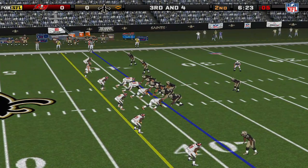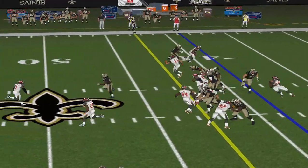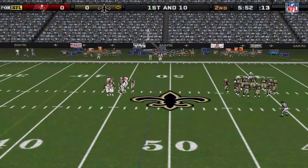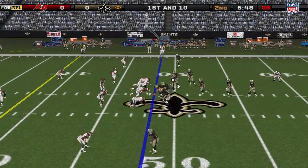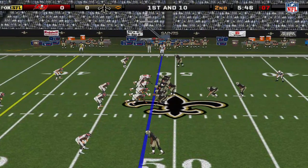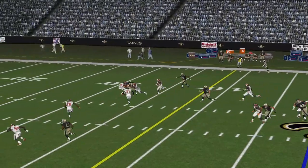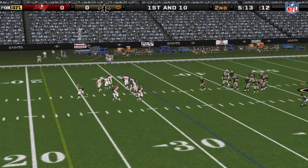The Bucs come out in a nickel package. On the call. Evans is there on the stop at the 48. Ball at about midfield. 1st and 10. Ball on the 48-yard line. Go make the play. Number 25, the deep man. They'll pass on 1st down. With the pass, number 23 comes up to make the play at the 32-yard line.